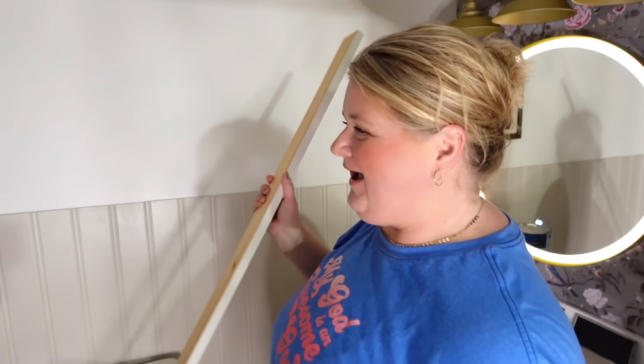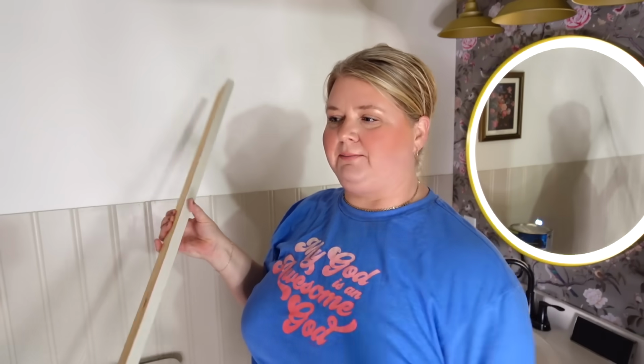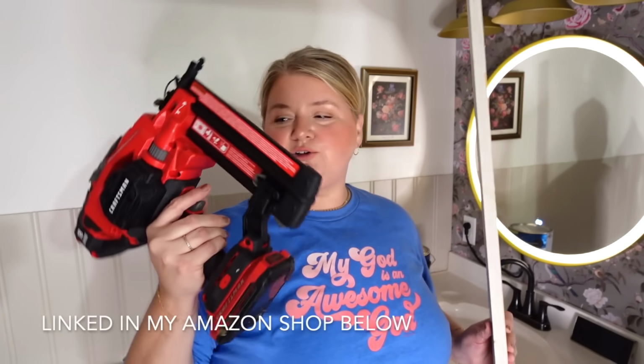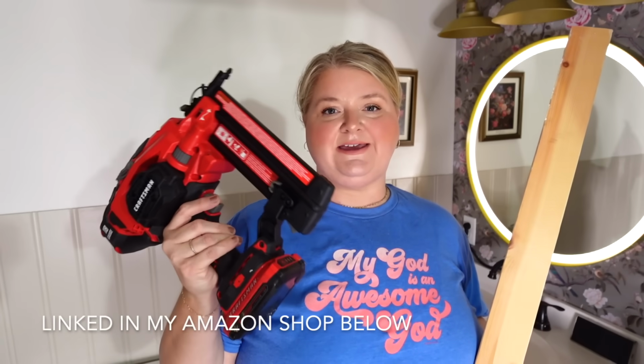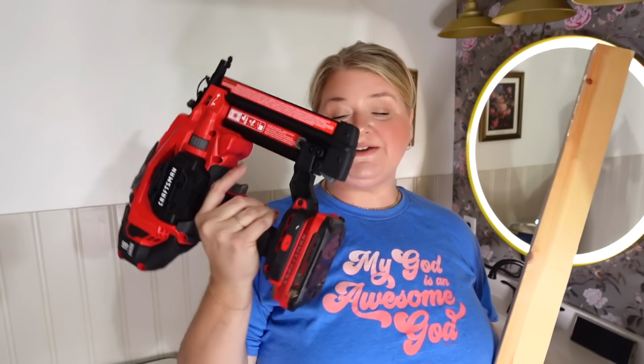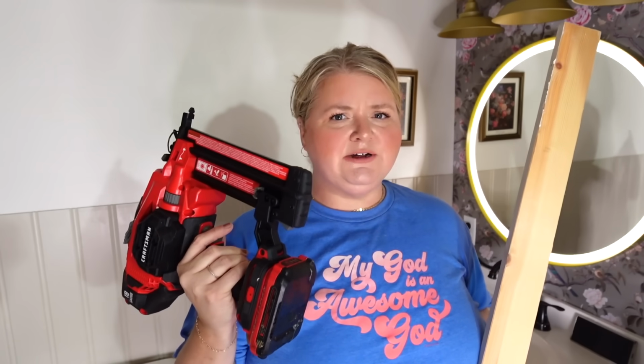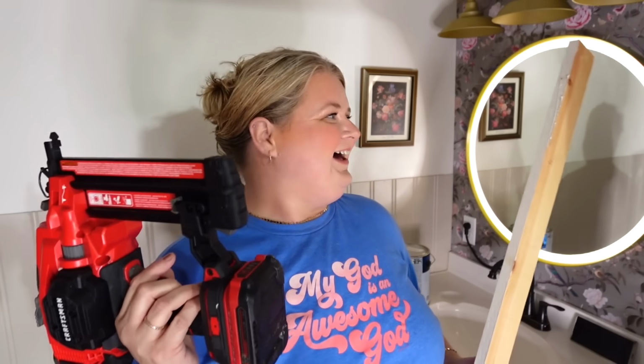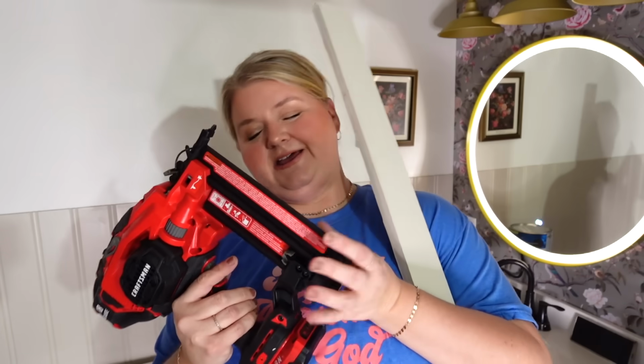So anyway, I will have to cut one of them as well, but I'm going to go ahead and put the first one up, and then that way I can see what length I need to cut the second one to. I do use a Craftsman 18 gauge brad nailer. I got this off Amazon. I've been using this for, I want to say, a couple years now, and it works great. Every now and then it gets jammed, but I think that's probably user error. But all you have to do is like unlock it.